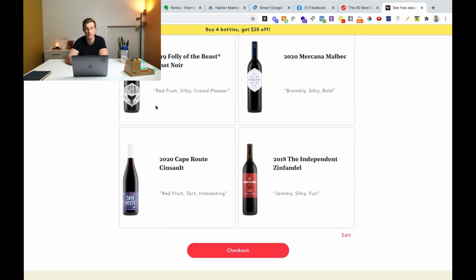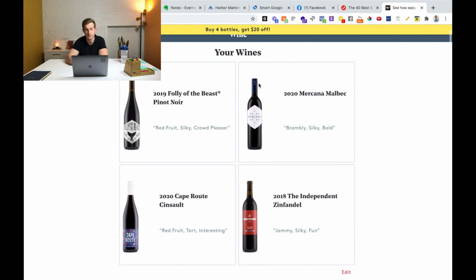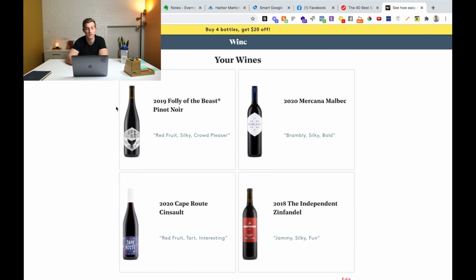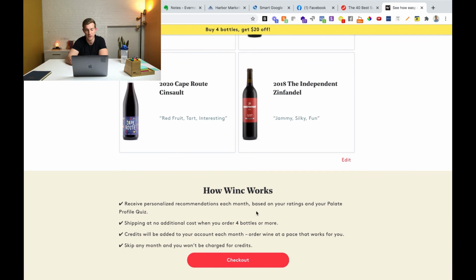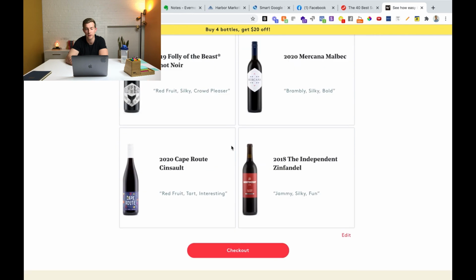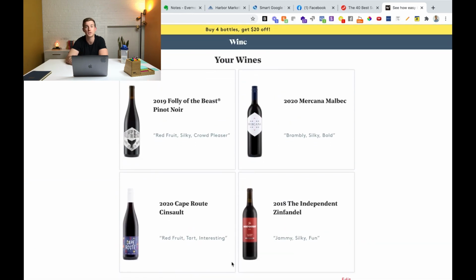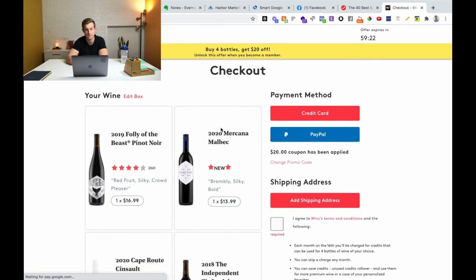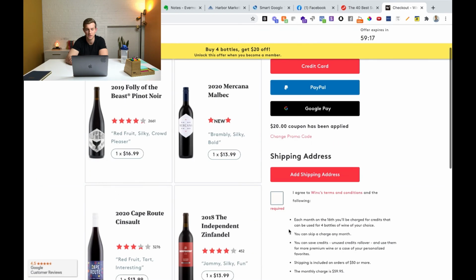Cool. And so now they give you your recommendations. You'll see here, buy 4 bottles, get $20 off. And again, path of least resistance to checkout. They give you your recommendations right here. And there is one button on this page, and that's checkout. You can choose to edit your wines, but it's very small here. All they want you to do here is just checkout. So again, path of least resistance to checkout, keeping it simple. I love it. You hit checkout. And then you just go right through the checkout process.